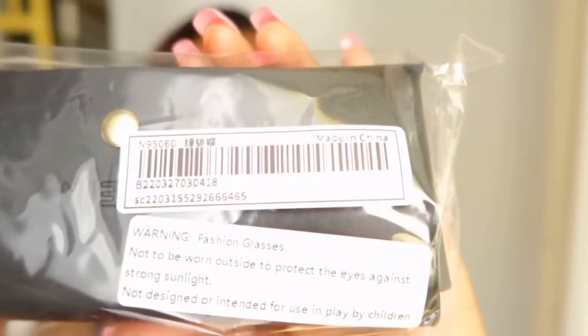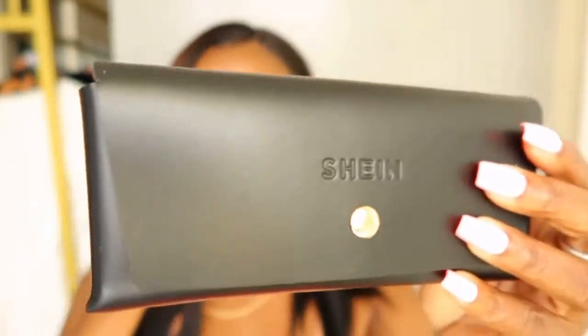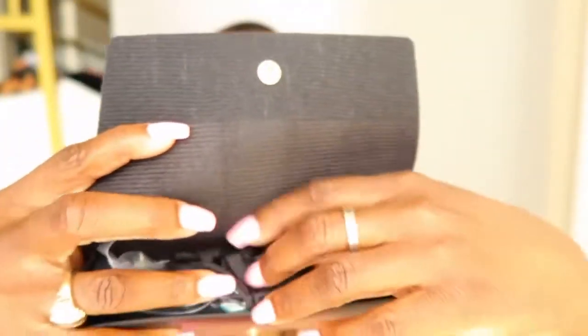SHEIN. SHEIN, where you get your glasses from? SHEIN. Sure did. I sure enough did. I'm almost done, y'all. Almost done. Because I'm starting to get hungry. Only thing I had earlier today was some hash browns.